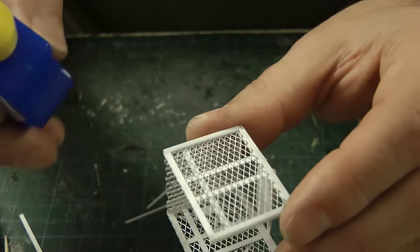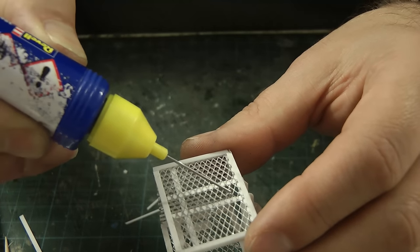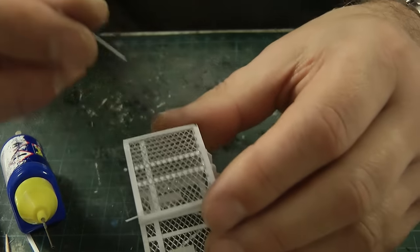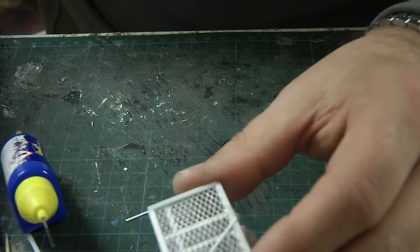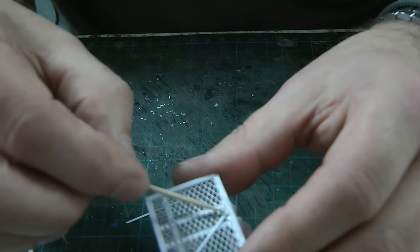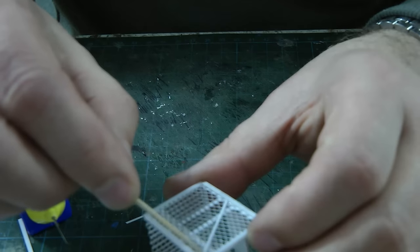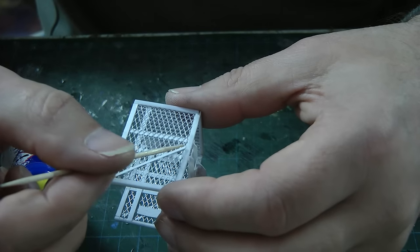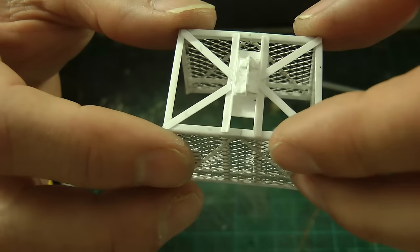What I have found is that the contact adhesive does work quite well. The super glue is good, but it just takes too long. But with the contact adhesive, it just seems to work quite well. So I've used that for the last few pieces. As you can see, I'm just putting in some diagonal braces to finish this off. So I've added some extra bracing to the roof, and that finishes that off.